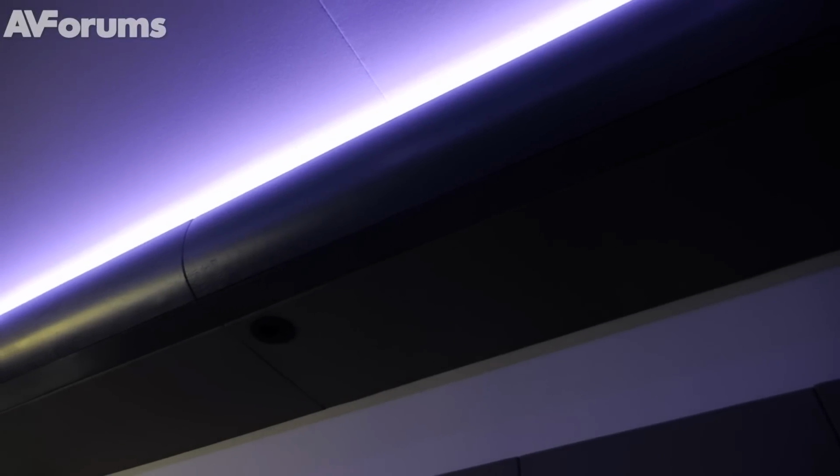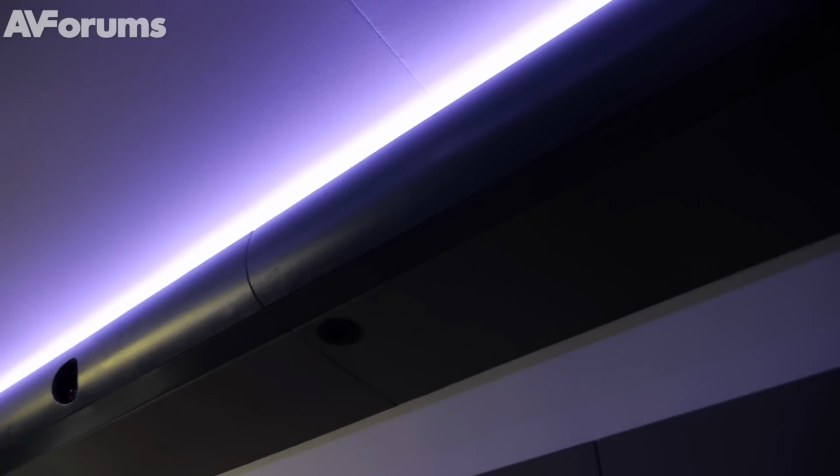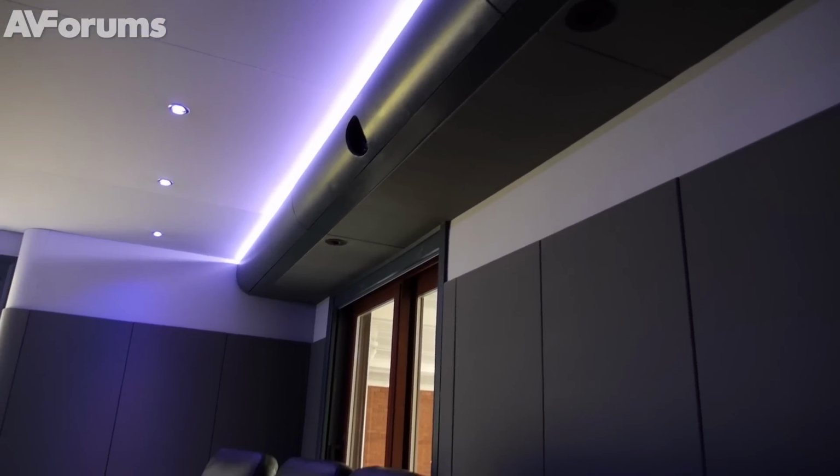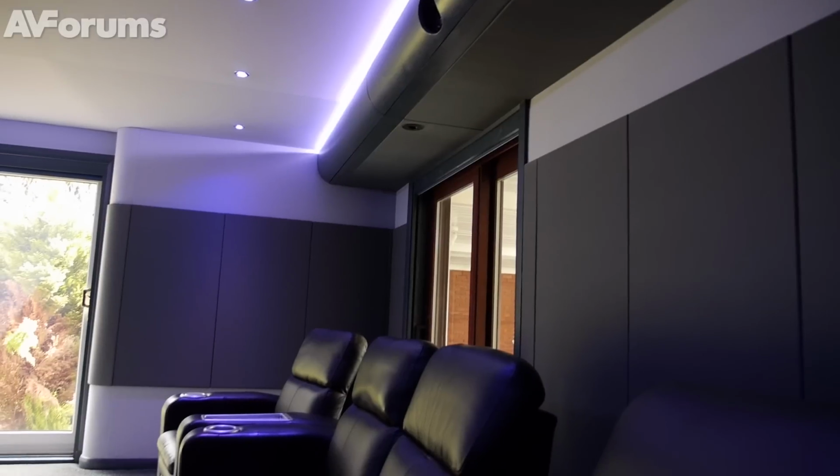That's perhaps the most common mistake that amateur acousticians make, is they fill the space up with absorption, which is equally undesirable. I was extremely pleased when we did the calibration and we saw how we had been able to control the reverberation times in the space.